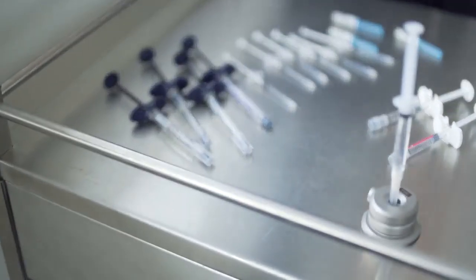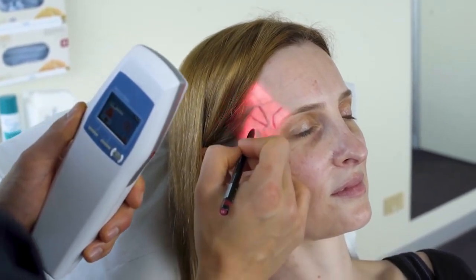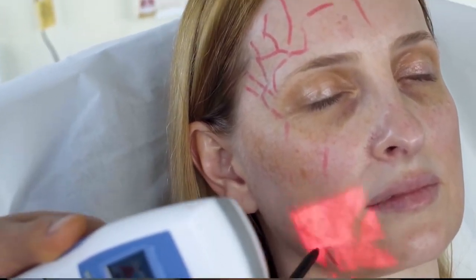The next step is the pre-assessment planning. Very important, helps me visualize what I need to do for Amy. The other thing which is really important is using this machine called the AccuVein, which tracks where all the veins are on the face. If I know where the veins are, I can avoid them with the needles or cannulas, and therefore hopefully get a bruise-free treatment. We'll just mark in the veins with this red eyeliner pencil.